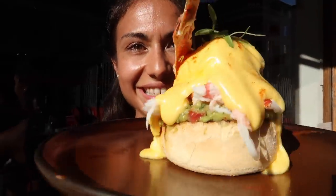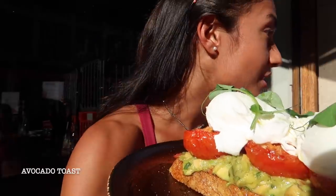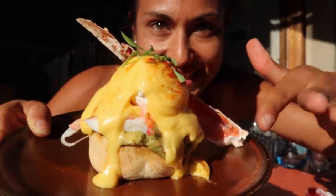Then, okay, wait for it. This, my friends, is a king crab Benedict. I think there's avocado on there as well underneath. Hollandaise sauce and a crab claw. Looks beautiful. This is pretty much the same thing, like Salmon Royale. Classic, I feel like you just can't go wrong with that, you know? And then we have avo toast with slow roasted tomatoes and garlic. And it looks insane. I am so excited to try all of this. I'm about to taste test everything.